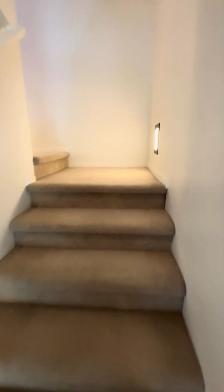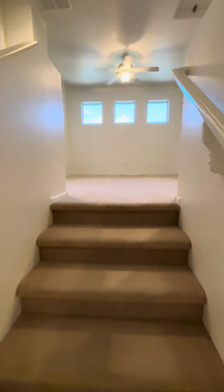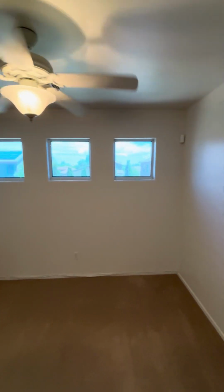Making our way to the second level, we have the primary bedroom, 3 additional bedrooms, and the den/loft that could be converted into a bedroom. This loft gives you the freedom to customize the home to fit your needs.